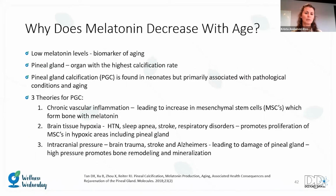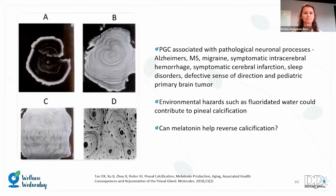Strangely, the pineal gland is the organ with the highest calcification rate. Why is that? Well, it seems to be very sensitive to chronic vascular inflammation, which can increase mesenchymal stem cells, MSCs, which, along with melatonin, form bone. The inflammation arises from brain tissue hypoxia from a variety of reasons: hypertension, sleep apnea, stroke, even respiratory disorders can promote these MSCs. Also, intracranial pressure from an injury, such as brain trauma or stroke or Alzheimer's, is also going to increase those MSCs. And note that the recurring theme here with this calcification is inflammation.